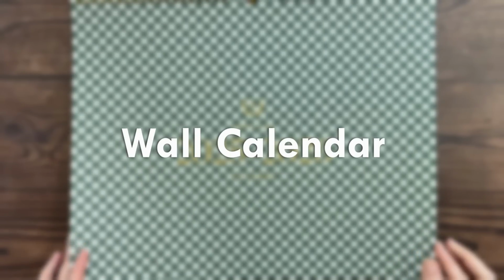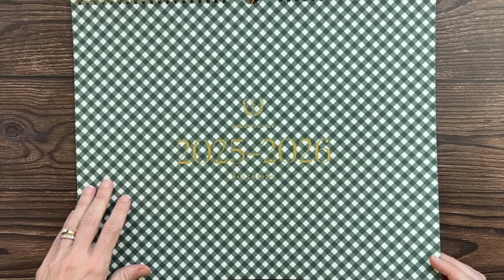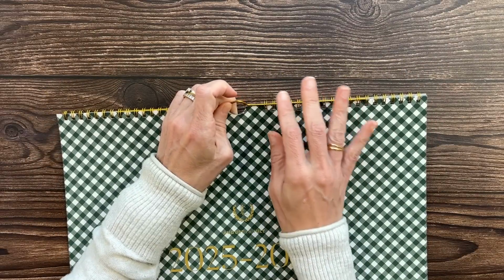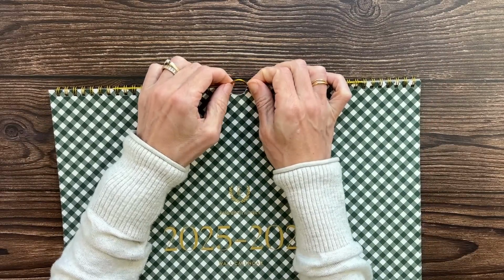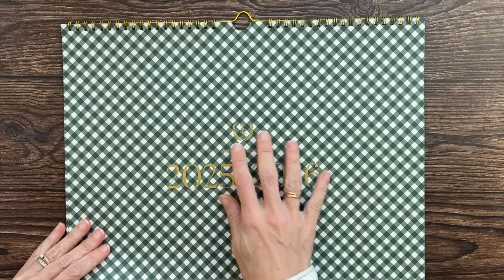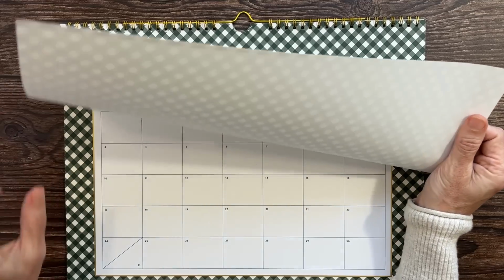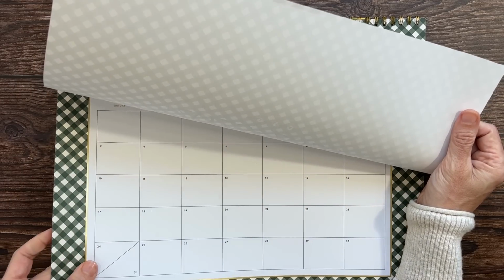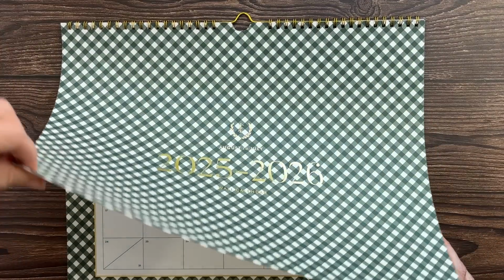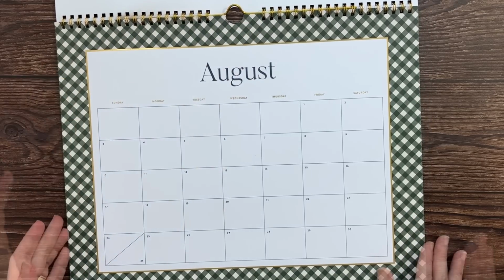All right, last up, I have their 25-26 wall calendar in this cute green gingham. It has a brass colored coil up here with a little hook that you could hang it on a wall with, or your refrigerator with a Command hook. This has beautiful gold foiling on the top, but this is not extra thick paper on the top. It feels the same as the inside pages. So just so you know that, I don't feel like you need an extra thick cover on there because you're always going to have it folded over in whatever month you're on.